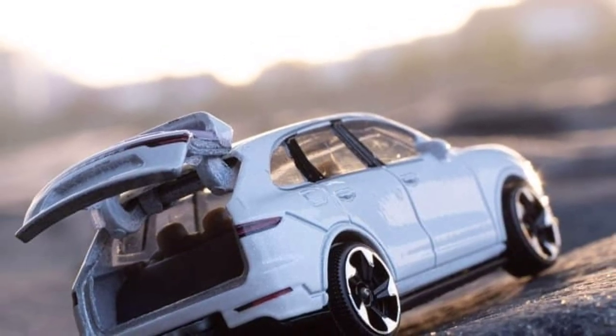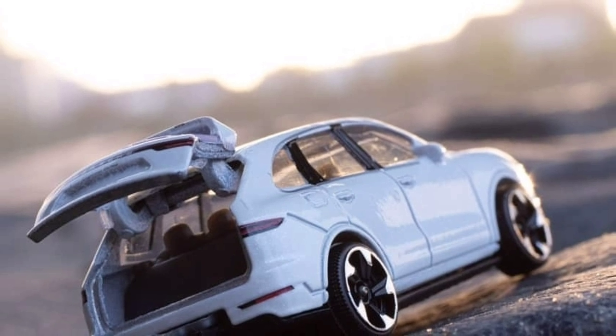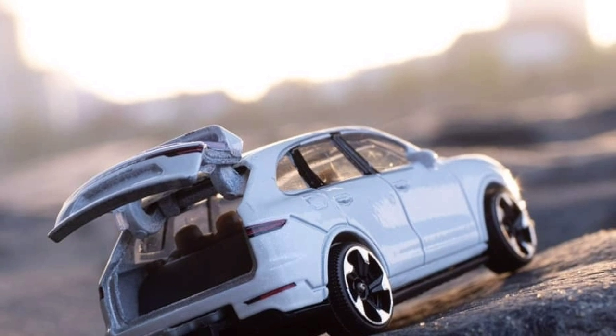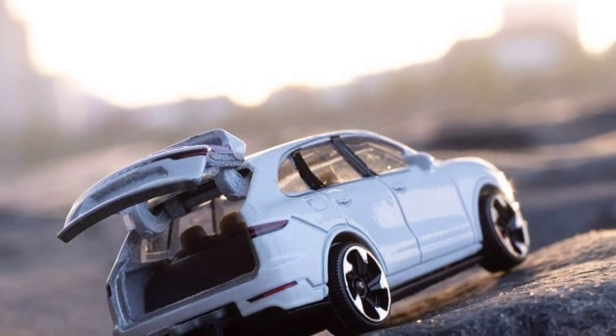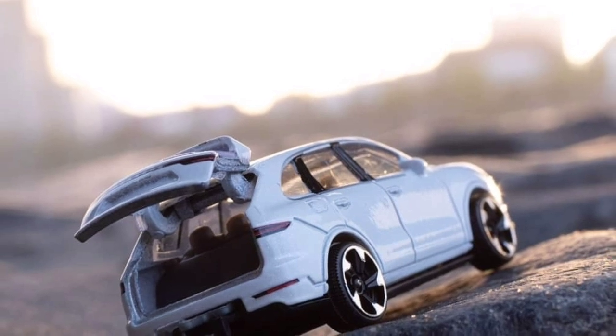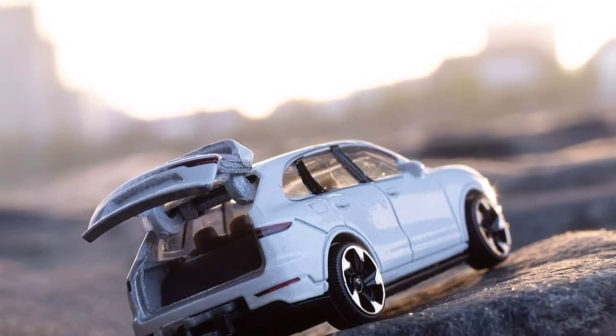So you can see the mechanism. It's pretty solid as it is. So beautiful details here. It has side mirrors also. So I also love the fact that they have made the windows clear here, so you can see the interiors really well.